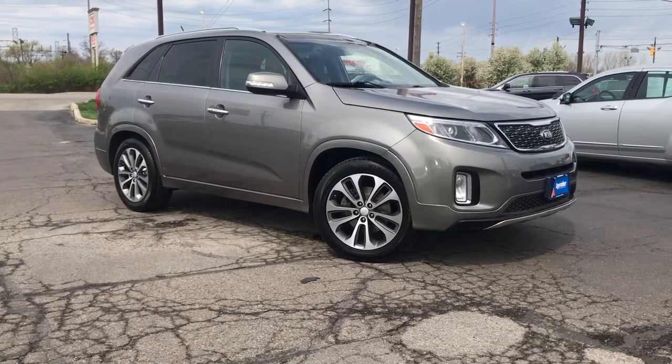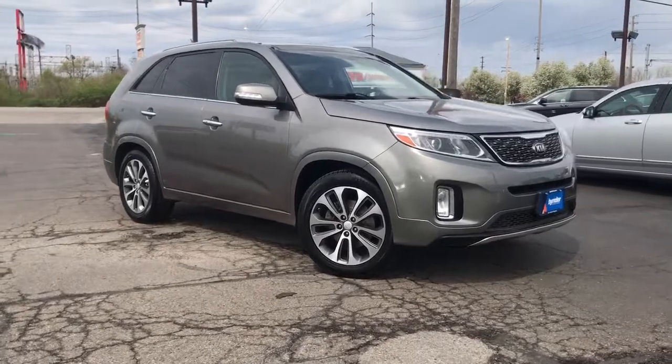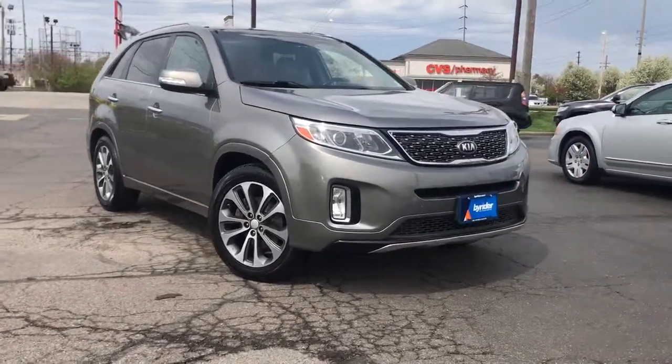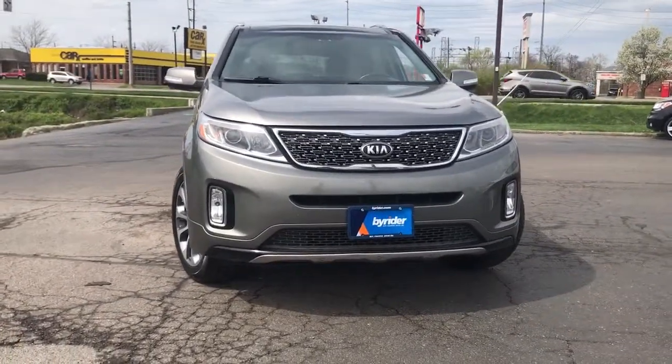You're gonna love the 2015 Kia Sorento. With less than 110,000 miles on the odometer, this vehicle provides excellent value. Answer the call to adventure in this sleek Sorento.